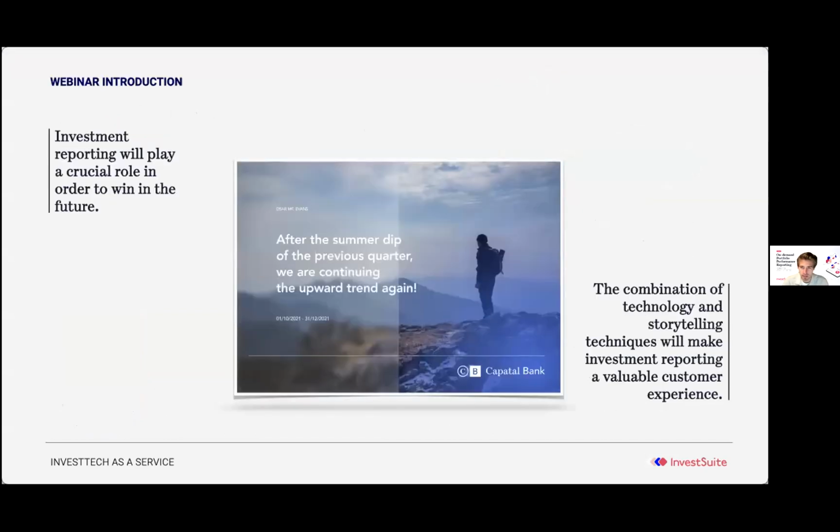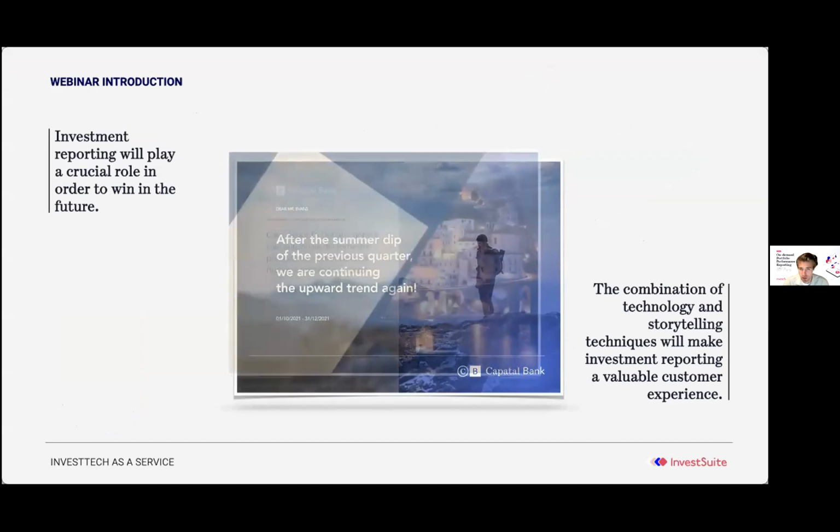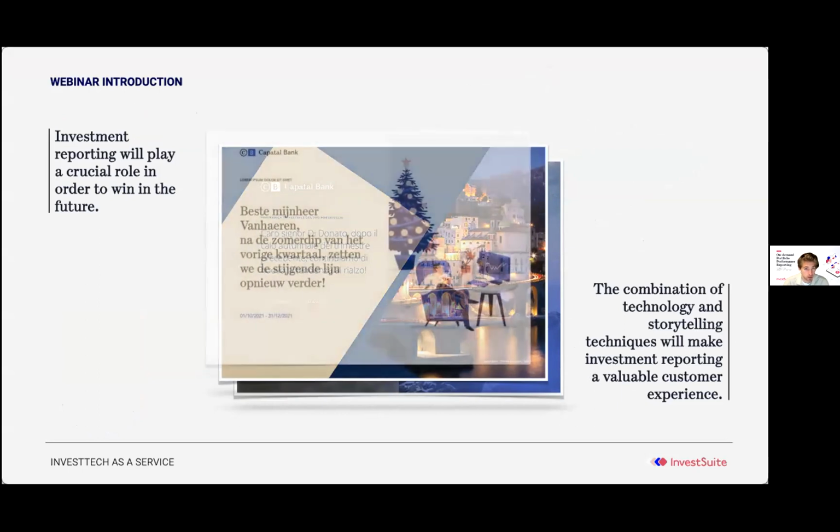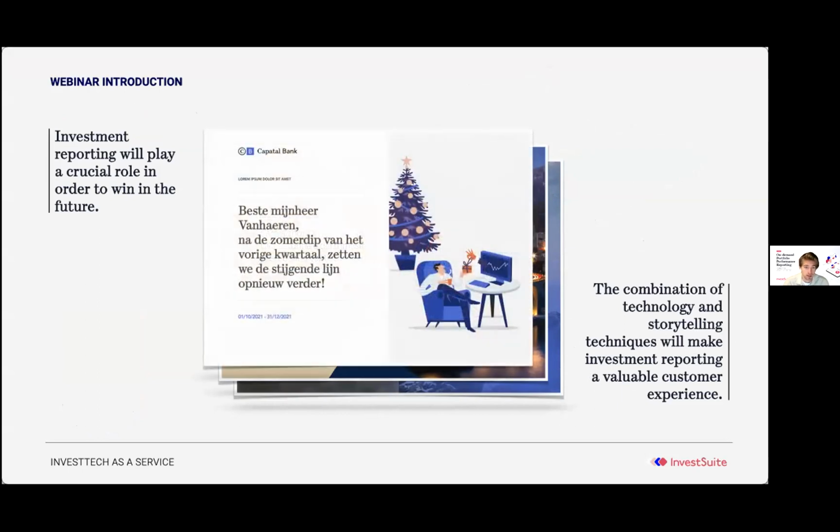To kickstart things immediately, by the end of this webinar, your two main takeaways will be, on the one hand, the fact that investment reporting experience of wealth clients is a very important piece of the puzzle for financial institutions to win in the future. And on the other hand, how the combination of storyteller technology or storytelling technology with state-of-the-art technology can be used in order to offer wealth clients a more valuable investment reporting experience.